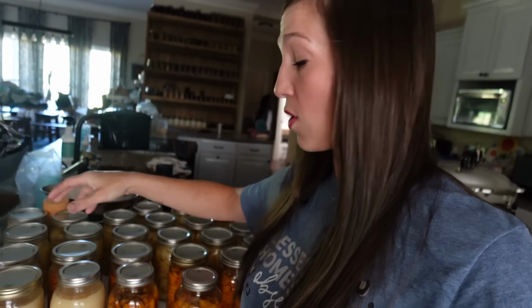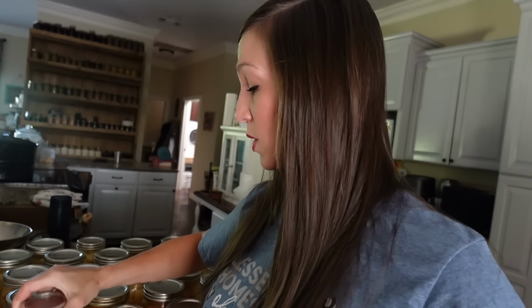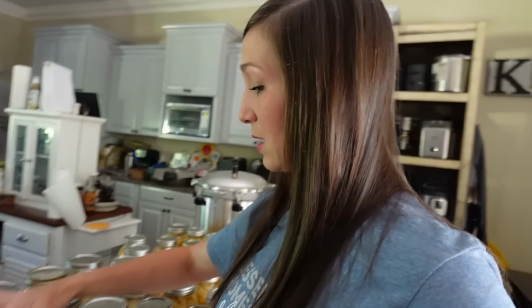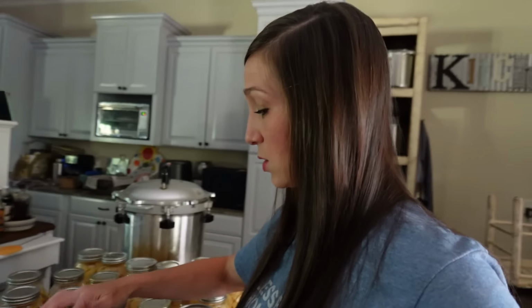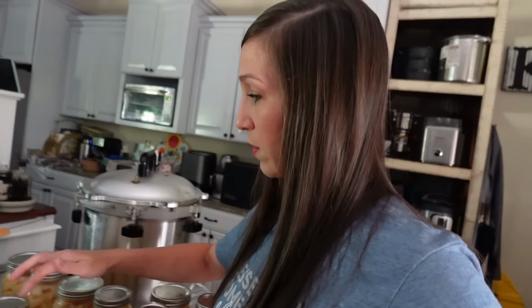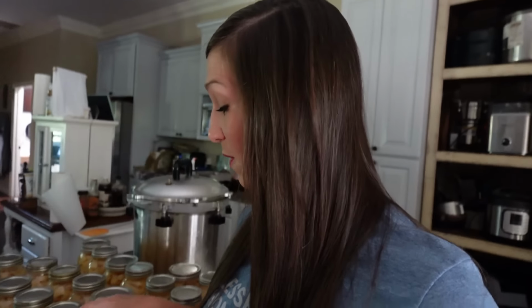If I tell y'all that we worked our patooties off for the past couple of days, let me show you what we've been doing. Here is 3 quarts of lard, 7 quarts of sweet potatoes, and 48 jars of potatoes. Now, let me tell you the thing with potatoes, if you've canned potatoes before.